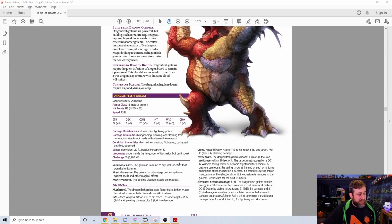Again, standard golem fare here. It can use its terror stare, and then it makes 2 attacks, one with its bite and one with its claws. So its bite is 2d10 plus 6 plus a d6 fire damage. Its claws are 3d6 plus 6. The terror stare is probably going to be a frighten effect, similar to a frightful presence.